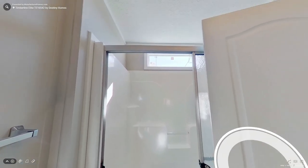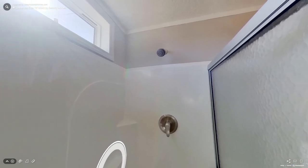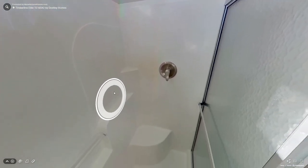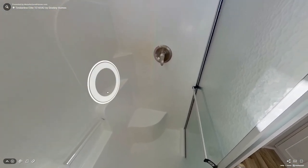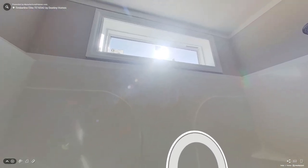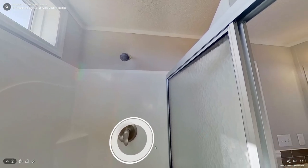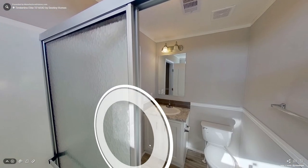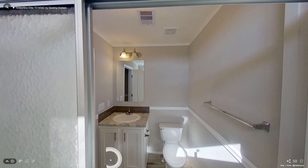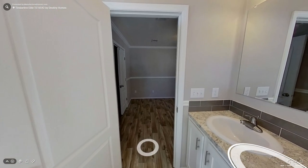So of course right here, this would be your shower area. You got plenty of space in the shower. You definitely have two benches right here in the shower. You have your shower head. Again, you have two benches. You would have your turn on and shut off valve. And of course you would have another optional transom window above the master bathroom shower. All right, so this right here is looking into the master bathroom again.